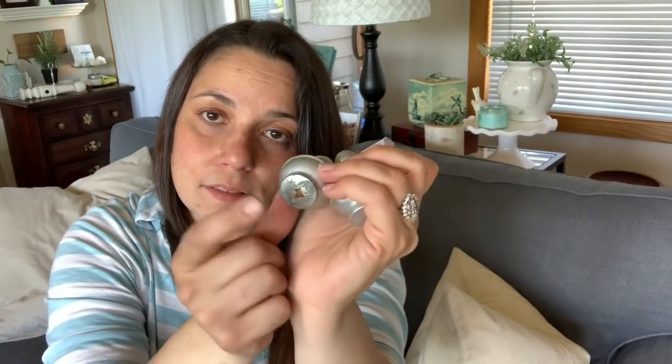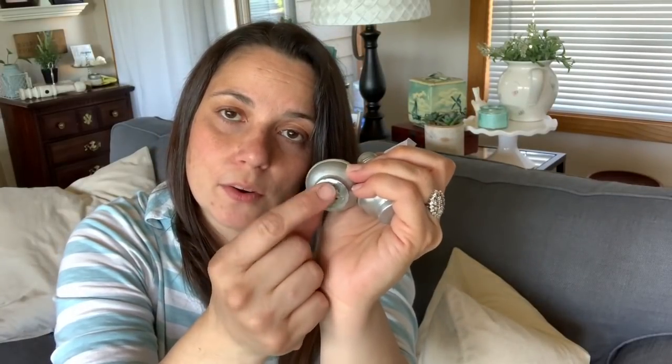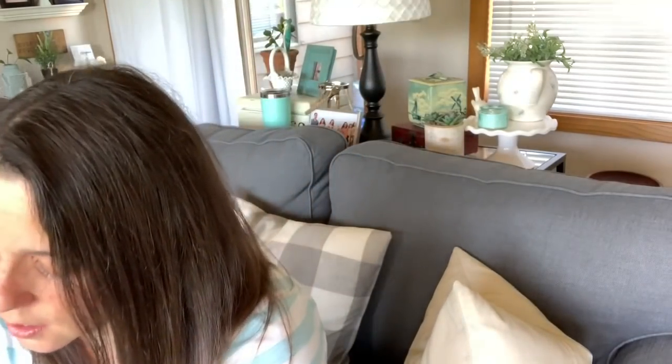They originally had them marked at $1.99, which I don't think they're worth because of that, you know, whatever you want to call that. Corrosion, that's the word. The corrosion or rust on the bottom. But for 19 cents, I thought they were really cute and would look really cute in a display somewhere because they're so tiny. I mean, they're just so little. I don't know if you can even grasp how tiny they are. I'll try to show you.